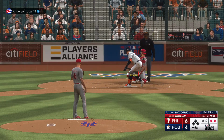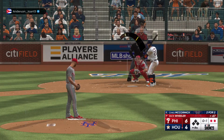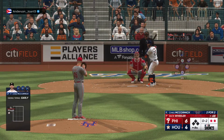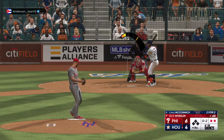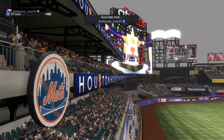Bunt attempt, but that goes foul. The line to kick the pitch. Swing and a miss, and the count is 0-2. Swings and misses, struck him out.